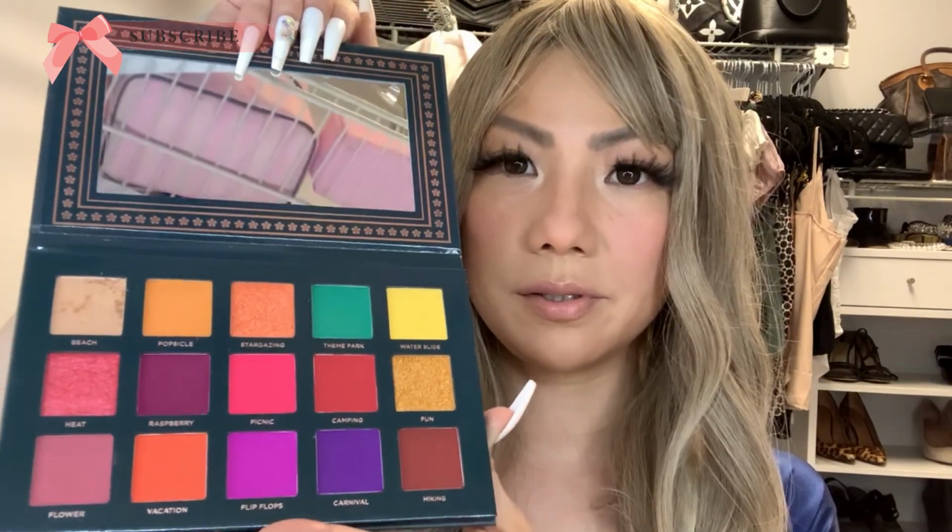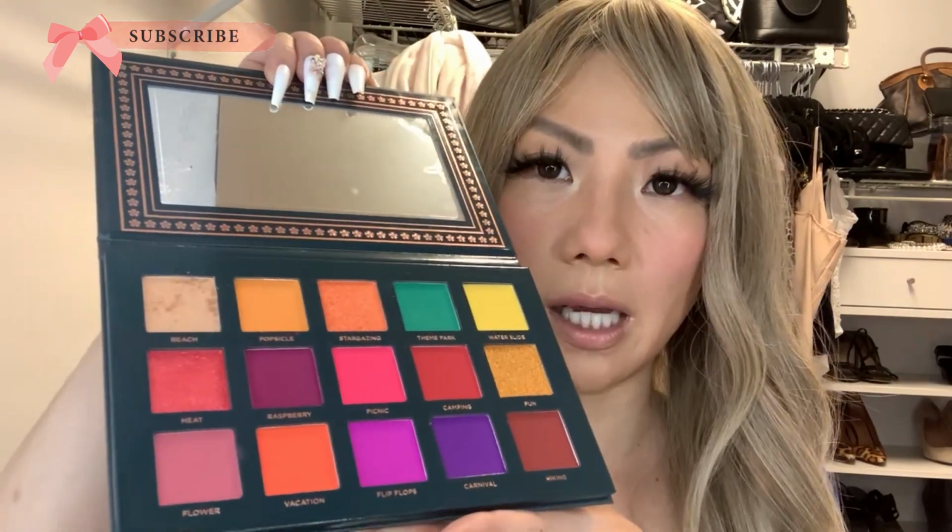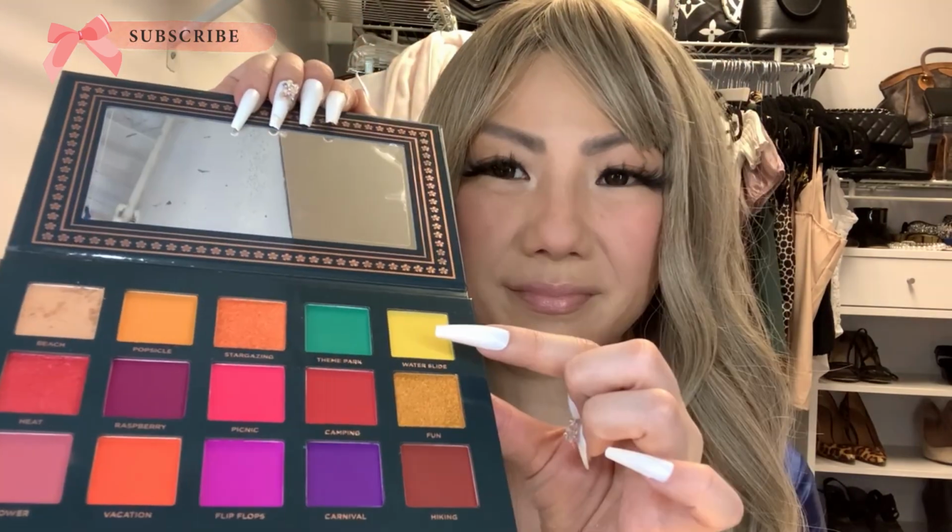Okay, so let's go ahead and get started with the eyeshadow. Wow, there's a lot of colors, so you can definitely create a lot of looks with this. Gosh, I know I should be trying out different colors, but I think I'm gonna just stick with yellow for now, and then we'll go from there.